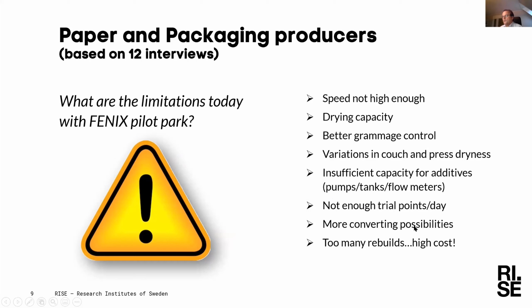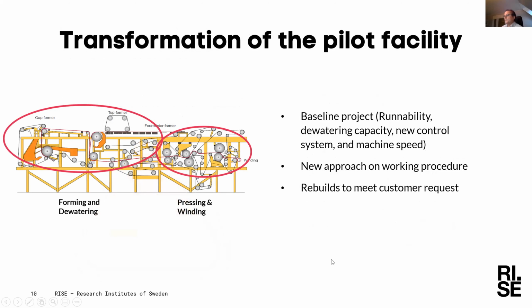Some were also asking for more converting possibility, and the last one here, we also got the comment that there are too many rebuilds, which will make the trials a little bit too expensive. So for this reason, we have been looking into this, and we have been running a project which we call the baseline project, where we're looking into how we can secure the runnability, the watering capacity. We're also installing a new control system, and we're also looking into how we can increase the machine speed of, if we take the FEX machine as we see here.